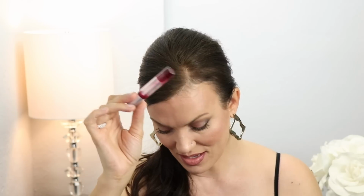But every single time, I kid you not, when I put this Stainiac from The Balm on my lips, by itself or just with a little bit of lip gloss, he'll look at me and it's like he takes a double look and he'll say, "Wow, I like your lips. You look really pretty." Every single time. I have used this for years and years and years, and this is a product I will keep repurchasing over and over and over.